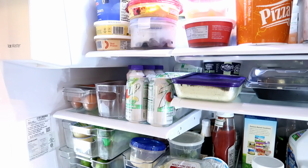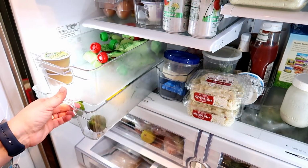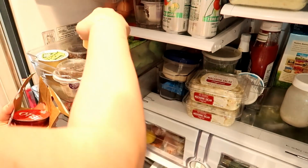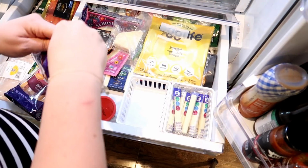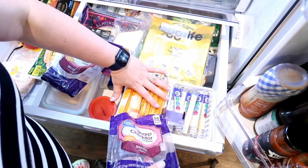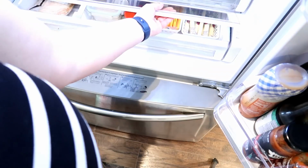But I put my soda away, and next I put the yogurt away. Next, I have this bin down here where I keep like yogurt and applesauce and pudding and things like that. I have been enjoying these bins in my fridge. They do help keep it organized. And next, I'm going to put the cheese away. You can bet that that is the thing that goes first. Everyone always wants the cheese, and it always goes fast.